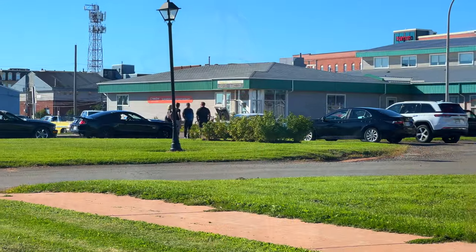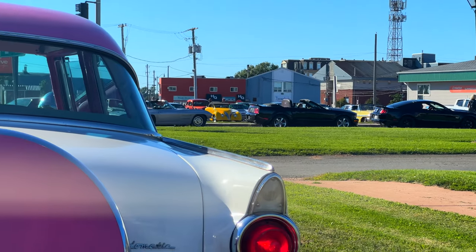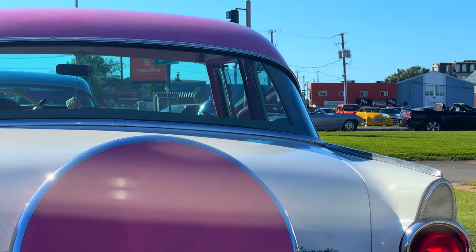People are coming from all over PEI, New Brunswick, and from Nova Scotia to just come here to this car show. So it's crazy busy already, but some incredible, incredible cars. Classic cars lined up all the way. This one here from Charlottetown, apparently.